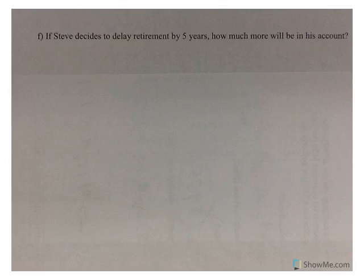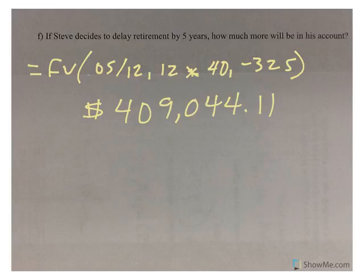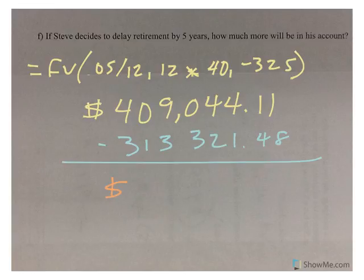Now let's pretend that Steve decides to work 5 more years. How much more will be in his account? Well, if we do his future value, 5% divided by 12, now we're going for 40 years at $325 a month. Excel is going to give us $409,044.11. And recall that if he had retired 5 years earlier, it would have been $313,321.48. So the difference, he would have an additional $95,722.63. This is how much more he would have if he delayed it by 5 years.